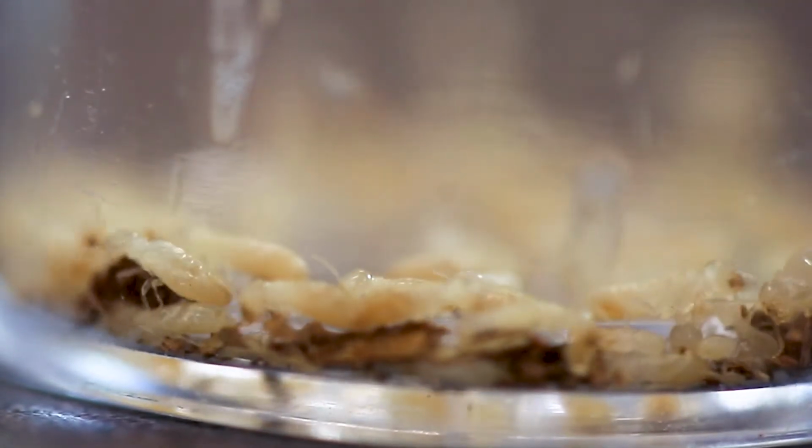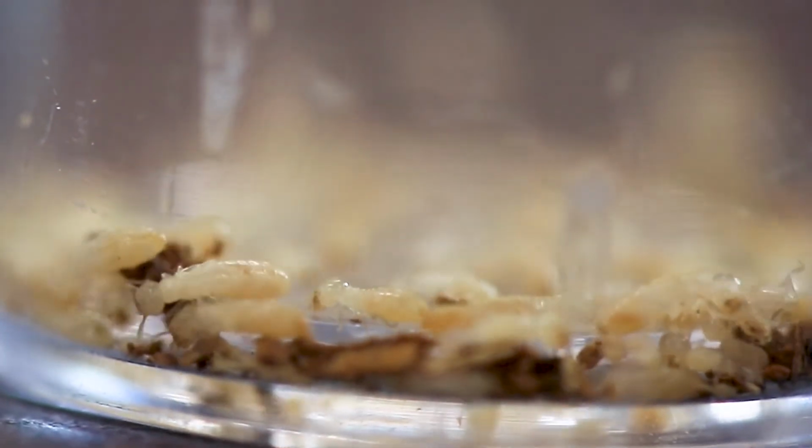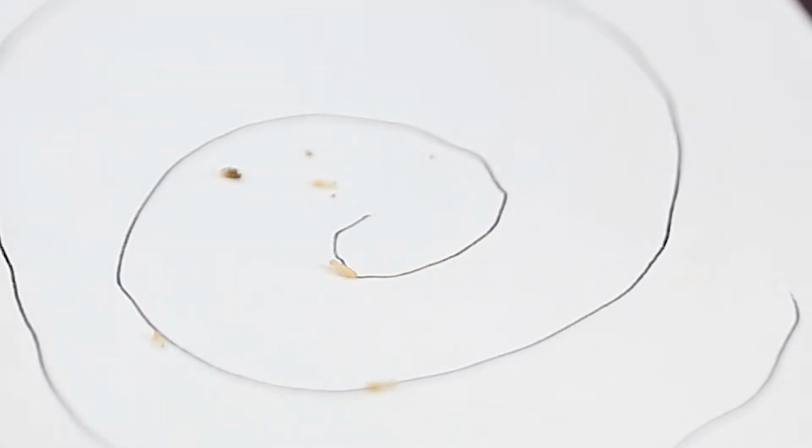Now, most people, when they think of pheromones, they think of attractive pheromones as in being attractive to a mate. But there are many different types of pheromones in the insect world. This is called a trail pheromone because they're following a trail that supposedly would lead them to wood. You might notice this one right here. He got off the line.